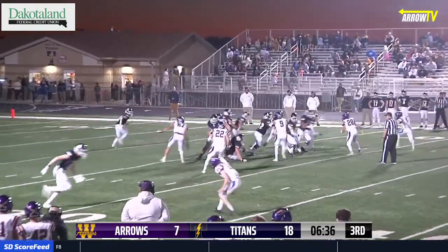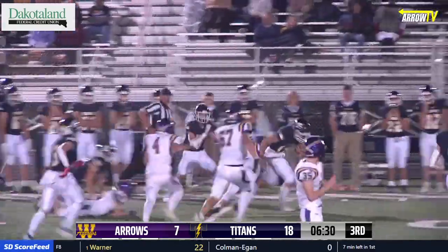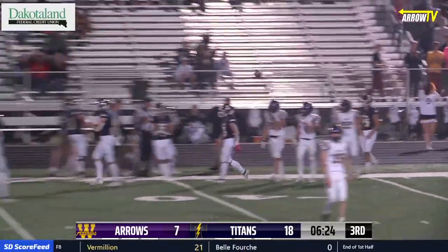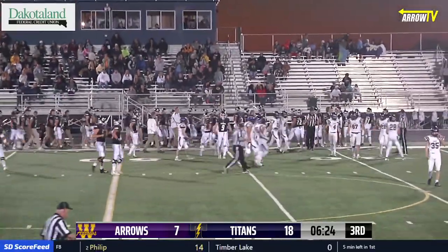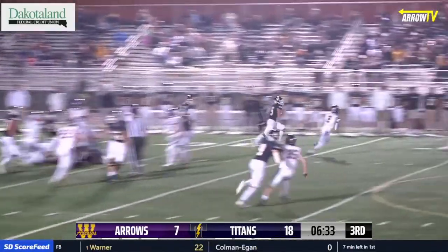Sets up a 2nd and 6 here, and I believe that's a quarterback keeper, and boy, that kid runs hard. That is an impressive run by that young man right there. Took down 2 of our Arrows, did a great job on the fake, held it and took it all the way on the other side of the field. It comes back to being physical again, Sam.